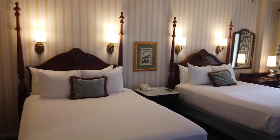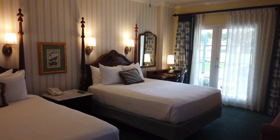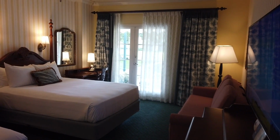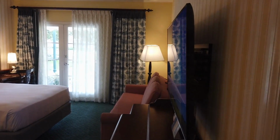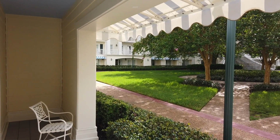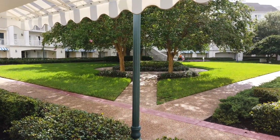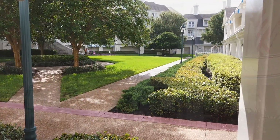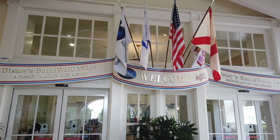For specific pros here at the boardwalk, as I've probably mentioned 100 times already, you have location. You can walk to the parks. You can walk to other hotels. It's got access to the Skyliner. It has boat transportation. And then on top of that, the buses are not going to be too crowded since there's less than 400 rooms here. So that location is really, really prime. You also have some of the widest dining and entertainment options of any of the resorts.